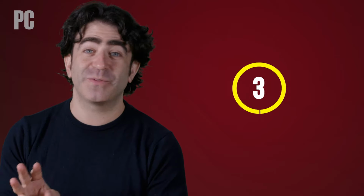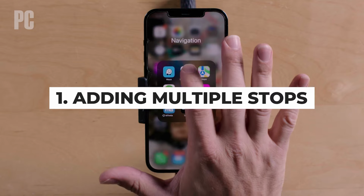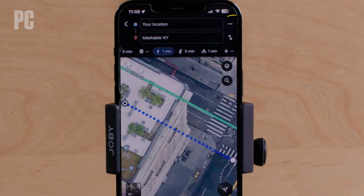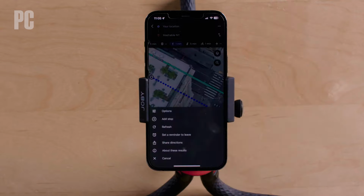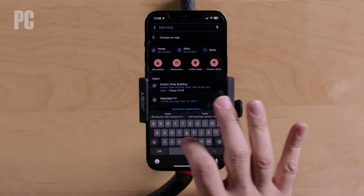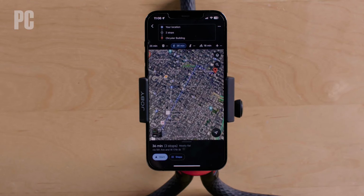Here are 3 tips for getting the most out of Google Maps. A lot of people probably know this exists, but sort of forget it exists. Once you click directions in the Maps app, you can then click the 3 dots in the top right corner and click Add Stop until you've added all your destinations. Google Maps will then calculate the best route to reach all of your stops.